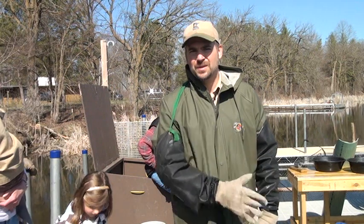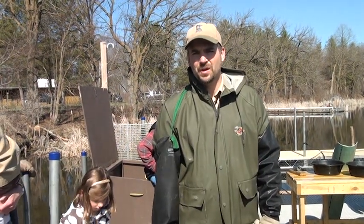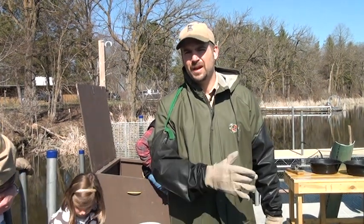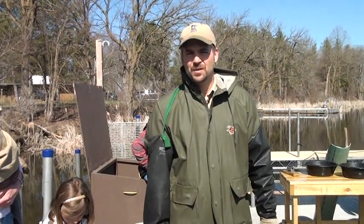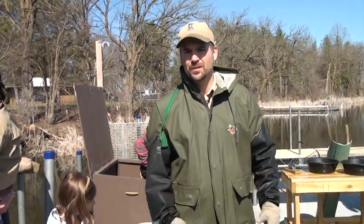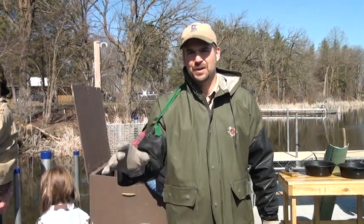We set our nets last Tuesday, almost 2 weeks ago, and in that run it was pretty much all northern pike, so we knew then that the walleyes hadn't been coming up yet. What they're doing too is they actually attach their eggs to the cattails and different things like that. They don't spawn on the ground. They're going up into the vegetation and spawning in the vegetation.